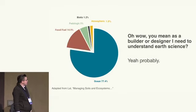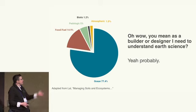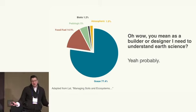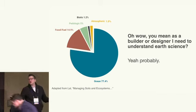So quickly here, I really like this image. It helps me understand the ways in which carbon cycles through the multiple spheres of the Earth. So yeah, I know. You mean as a builder or designer I need to understand Earth science? Yeah, probably. So we're here to say even just a little bit we're going to need to do to understand why our actions need to be what they need to be.